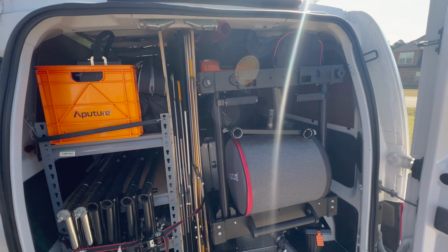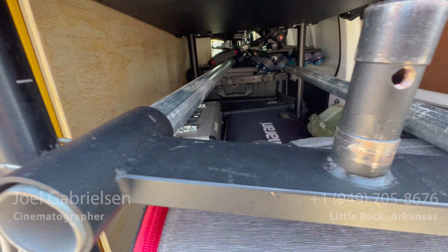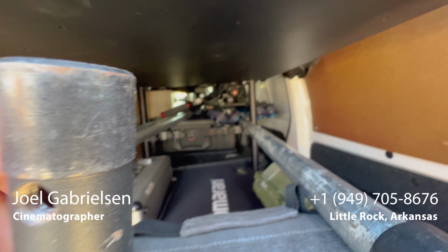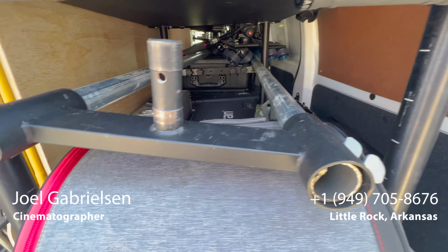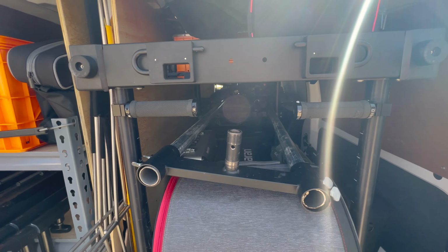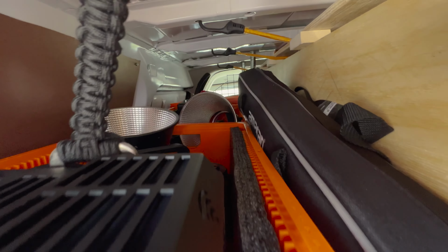Okay, everyone. So I got the van loaded for Monday. Had to add a few additional items. Have Dana Dolly, as well as the Dana Dolly head and track up there. And then I have the low rolling combo stands for the Dana Dolly. And yeah, I'm pretty much packed, ready for tomorrow morning. It's gonna be a fun one.